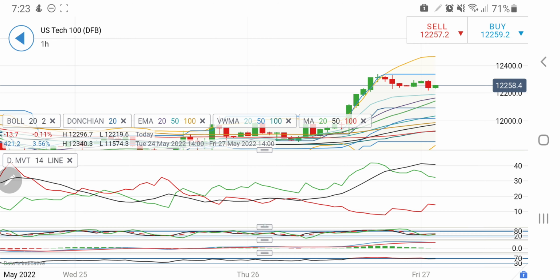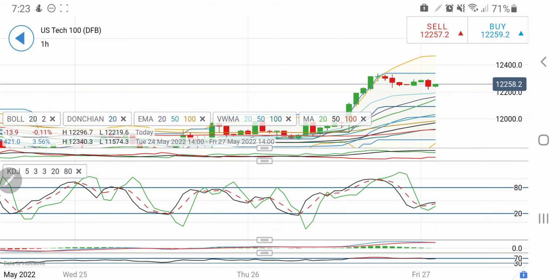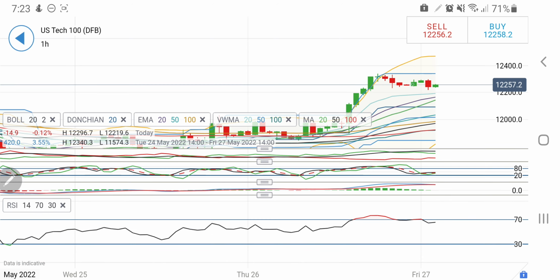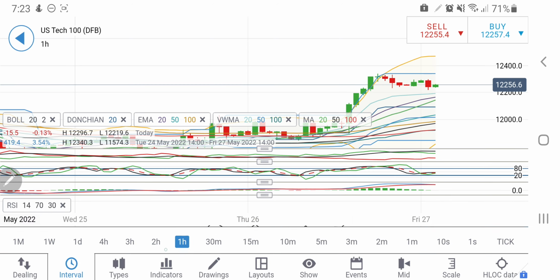Look at the directional movement was bullish. It is trying to converge a bit. The stochastic with the slightest drop has come to the lower levels, and this indicates that it is just trying to cool down the indicators, nothing else. There is a crossover here on the hourly charts on the MACD indicating more bearishness there in the coming candles. RSI was near to overbought levels.